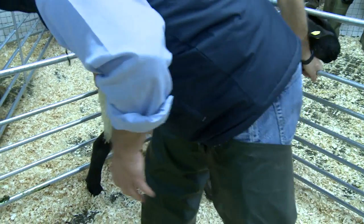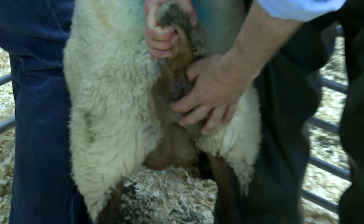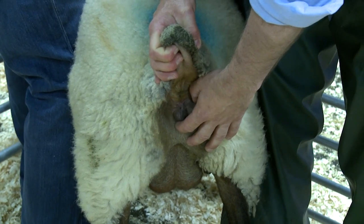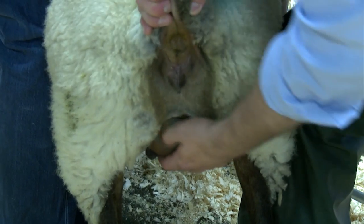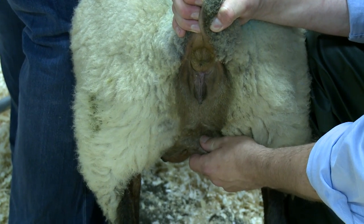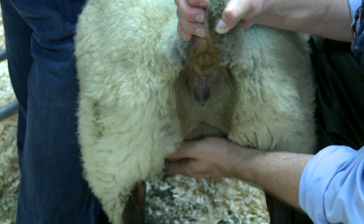Last area that we're looking at is the back end, okay? So we want to look at around the vulva area for any signs of stitching, okay? That's basically if we had a problem with prolapse that has slipped by us, okay? And then we want to look at the bag, okay, the udder. And what we're doing in the udder is basically feeling for lumps, and any hardness that's there is going to give you a reduction in milk yield. So even small lumps are a problem for us, right?